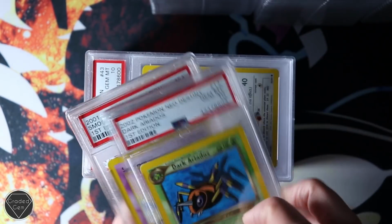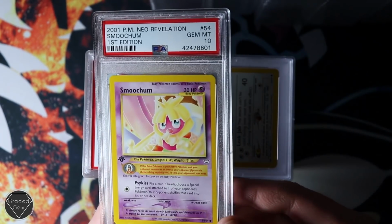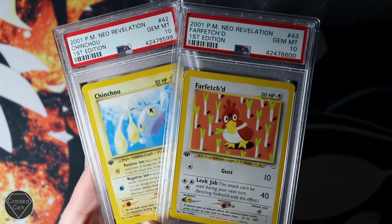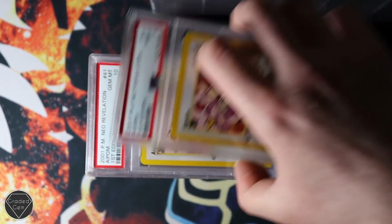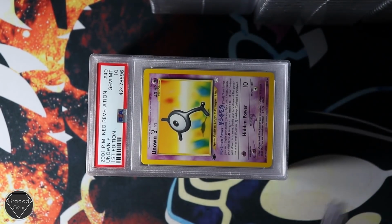Gem Mint 10 on the Dark Iridios. Neo Revelation, there we go. Right, we're going to something a bit different now. So we've got the Smoochum, some different artworks. Maybe I should have mixed it up a bit in the middle. Chinchou and Farfetch'd. Neo Rev cards, beautiful. Hoppip does get the Gem Mint 9, of course. Not trying to hide him away from you.